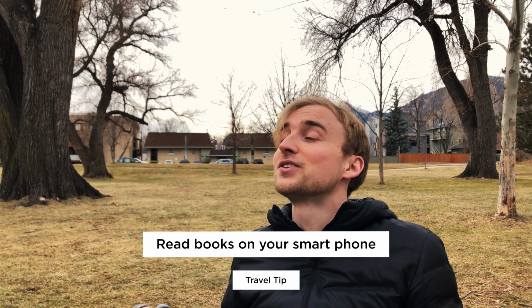Reading books this way is fantastic because you can have access to multiple books and the ability to download new books, all without taking up any extra space in your bag. Plus, using your smartphone lets you flex between reading and listening to audiobooks as well. And the process to turning your smartphone into an e-reader is easy.